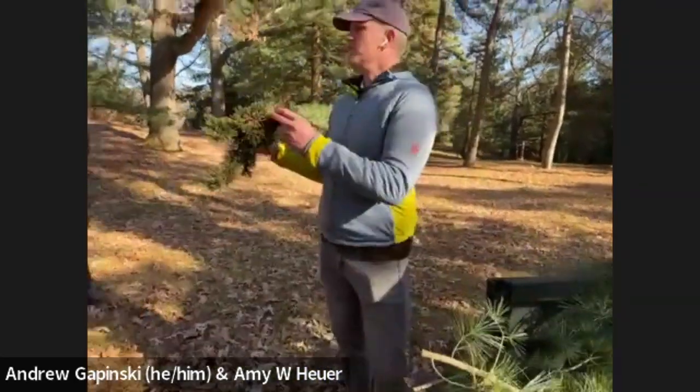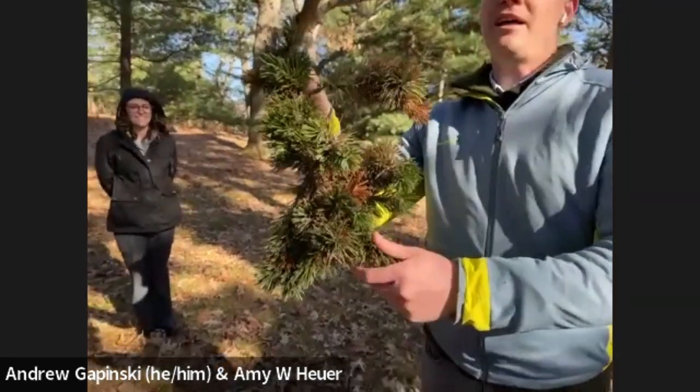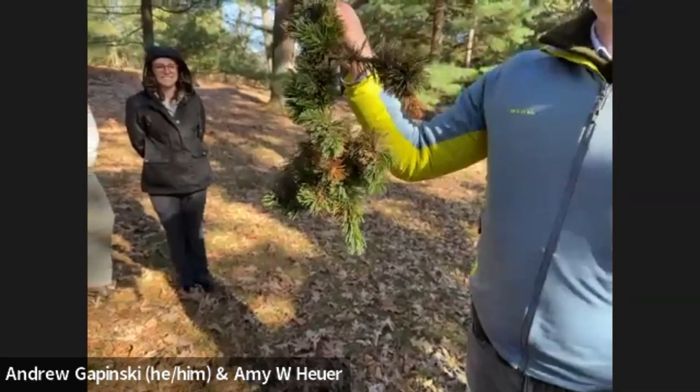This is bristlecone pine. Who has an estate in Colorado that they just flew in on their private jet from? Anybody? Okay.